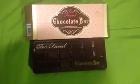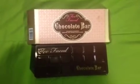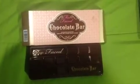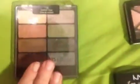So, alright, let's talk money. We want to find out if it's worth it to get the Chocolate Bar palette or if it's better to get the drugstore alternatives. So this retails at $49. And moving on to the drugstore versions, I think when it comes to the e.l.f. palette, we can take it or leave it because there's so many other options in these ones. So this Wet n Wild palette is, just so we can see which one exactly it is, it's number 738, and it's called Comfort Zone, and we basically use the shades that are on this side, and this was $4.99.